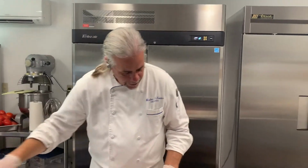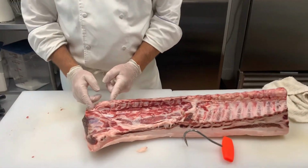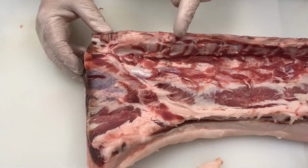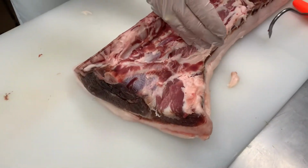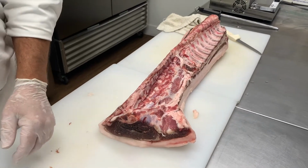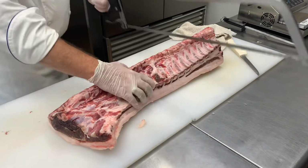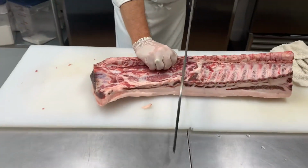Okay. So this is the rib end, this is the loin end. All the way down here is actually the sirloin. Remember, same thing on beef animals. So you get sirloin end, the loin end, rib end. I'm going to separate the loin and the rib end.